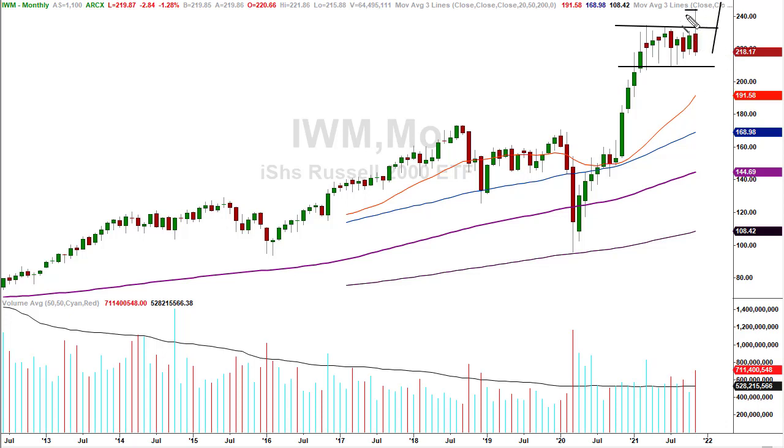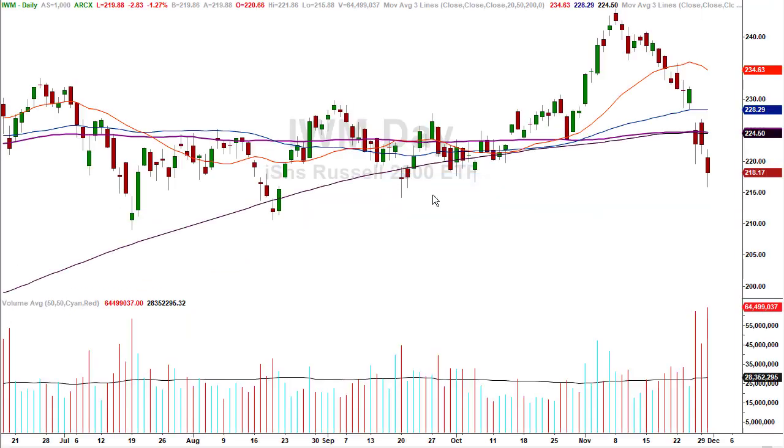You could still make a case they're just eating time off the clock, and they can still move higher. Maybe this is a failure. Maybe it's a fake out. That is possible from a monthly chart perspective. But that's why you can't trade off a monthly chart. That's why we revert back to the shorter time frames.